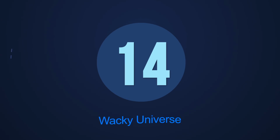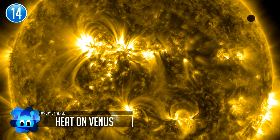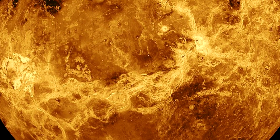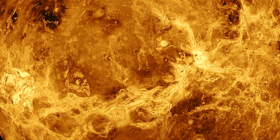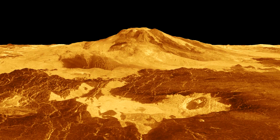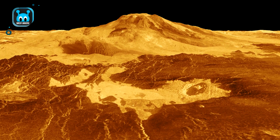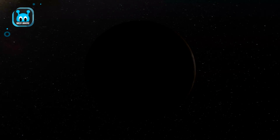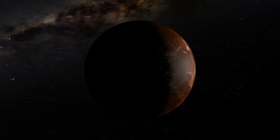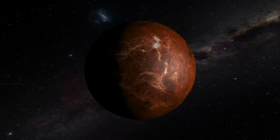14. Heat on Venus. How hot does it get on the second planet from the sun? The average temperature on Venus reaches 864 degrees Fahrenheit, or 462 degrees Celsius, making it the hottest planet in our solar system and is much hotter than Mercury. Even though Mercury is closer to the sun, Venus maintains higher temperatures thanks to its atmosphere. Venus's atmosphere is very thick, about 100 times bigger than Earth's atmosphere. As a result, any heat from sunlight passing through becomes trapped onto Venus's surface.